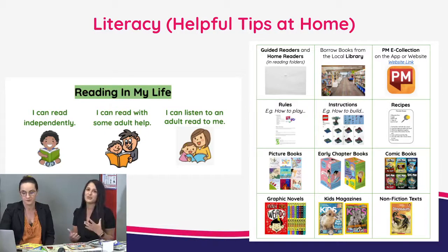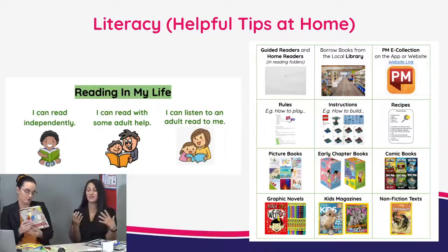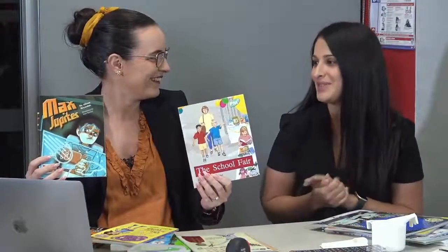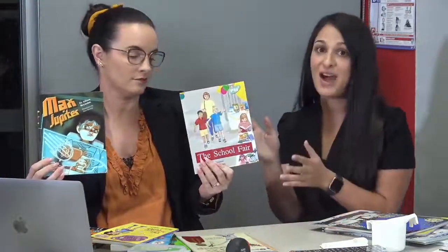So to help you in doing that at home, you would have noticed that we've been sending home some readers in their guided reading folder or their reading folder, whatever we call it at the moment. It's a notes folder. I know the children call them all sorts of things. But there's two types of books. One of the types of books are the guided readers.